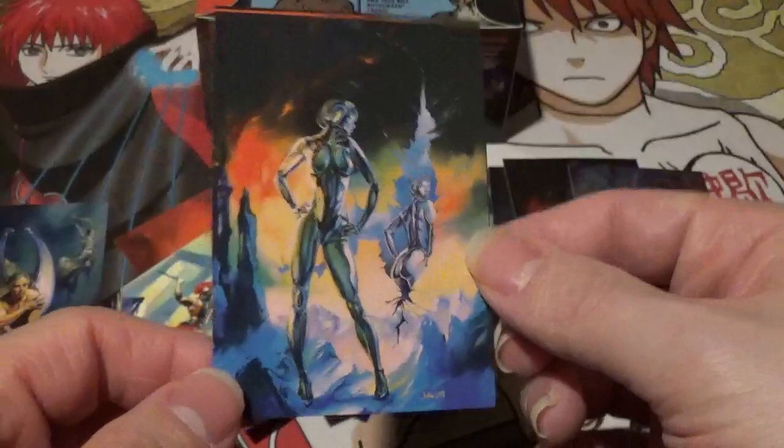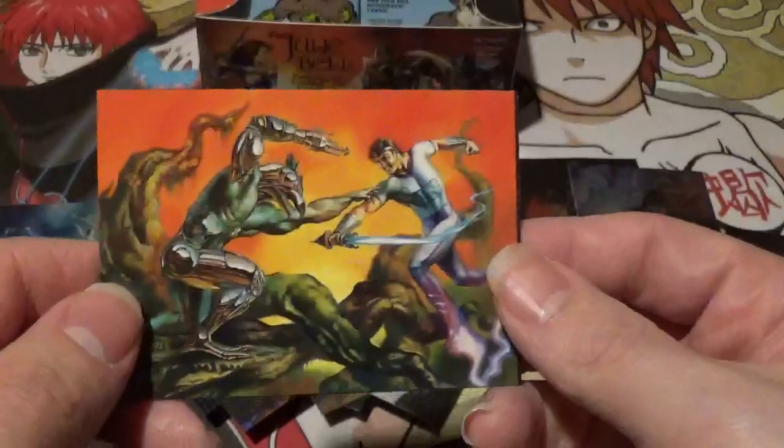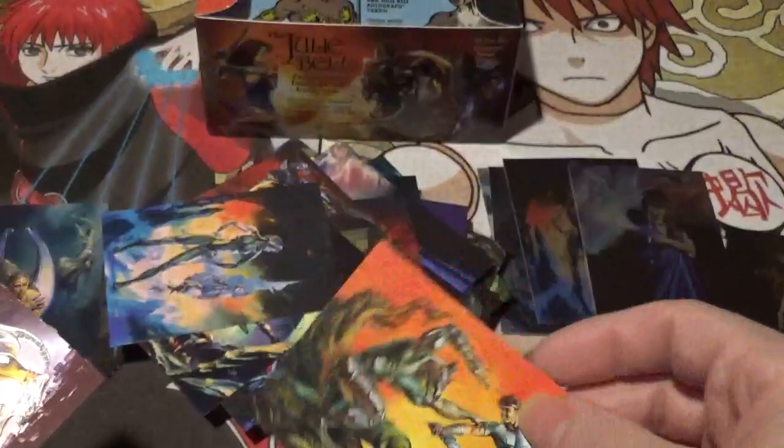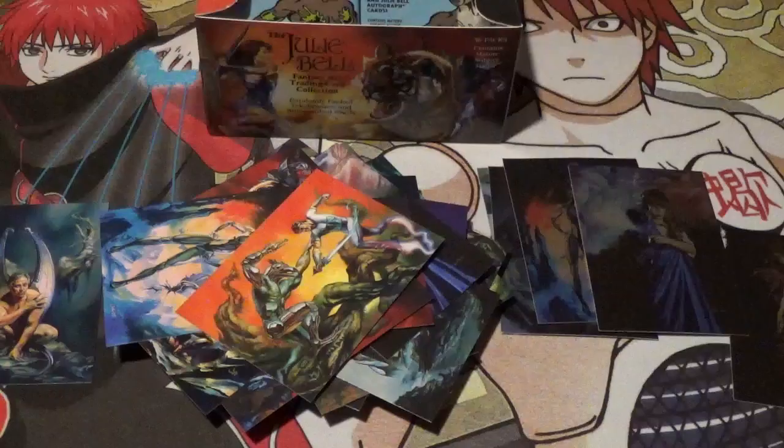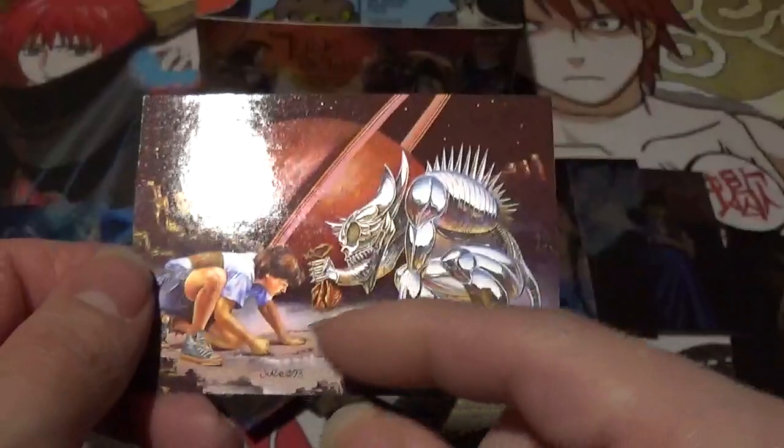Looking. Very beautiful card. I think I forgot to check the name of this one, didn't I? Oh, that was a checklist. I forgot. So this one doesn't actually have a name. And this actually looks kind of cool. It almost looks like Sakura from Street Fighter. And this metal demon is either stealing her money or demanding payment of some sort.